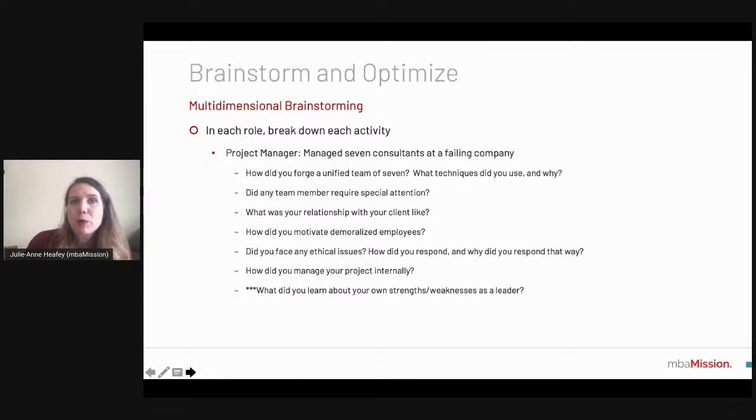Are there interpersonal things like the client was really upset, or the people on the team were not motivated? Or did you run into any gray area situations where you didn't want to cross a line? How did you juggle this very difficult assignment? And what did you learn about yourself as a leader? So it's really, yes, on the resume, they've seen that you managed seven consultants at a company that was struggling, but what that was actually like and how your leadership emerged, that's something they don't know.